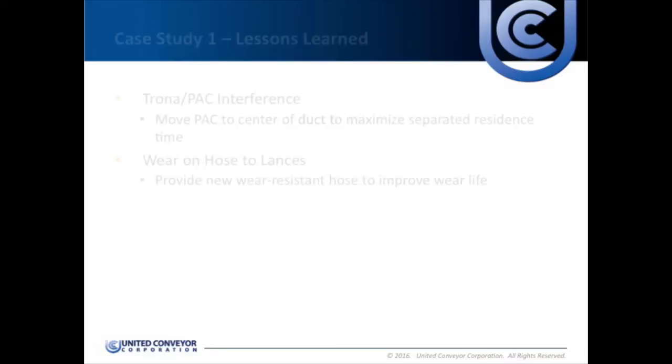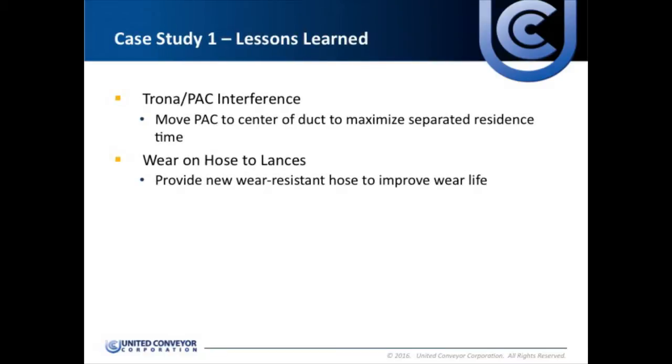And I mentioned the Trona activated carbon interference, but there's also some wear on the hoses between the splitters and the lances. We're providing new wear-resistant hose to improve the wear life there, and also working on routing the hose to reduce the bends, eliminate those wear points.